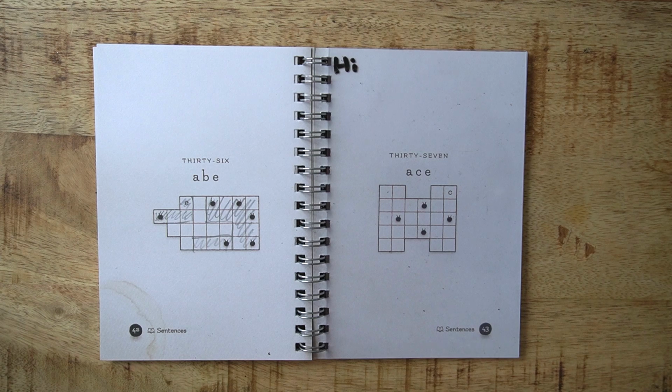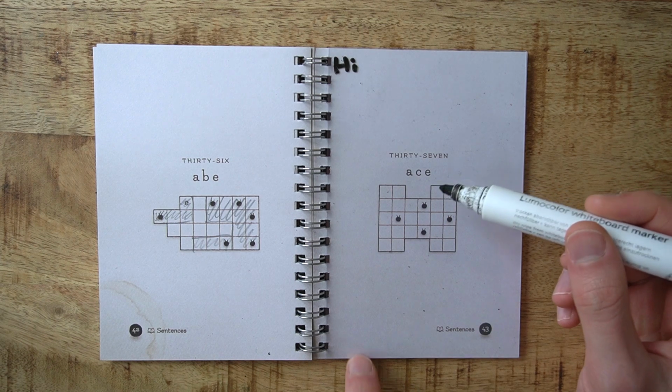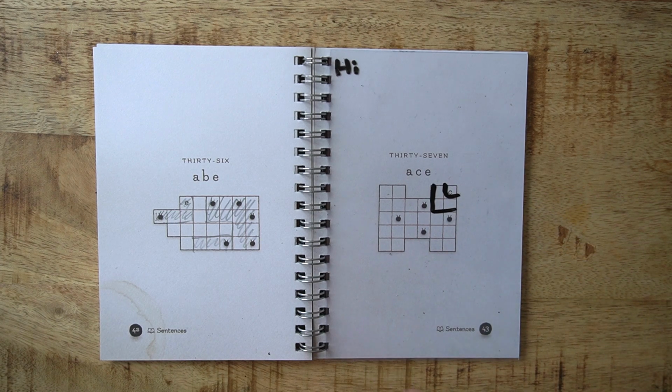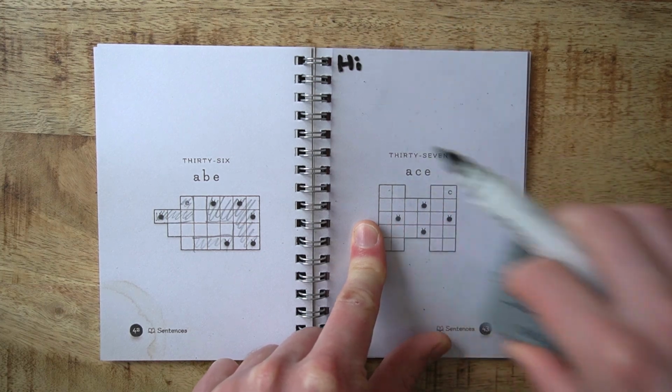Anyway, all right. So A, C, E. You need to be in a C-shaped region, and there's only two possible things that could be. It's either that or it's that. Well, it's not that because of that. Okay, well, that tells us some things, doesn't it? Doesn't that tell us a lot immediately?